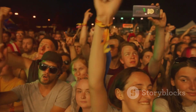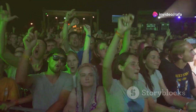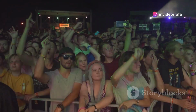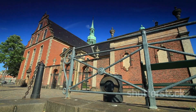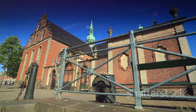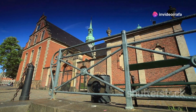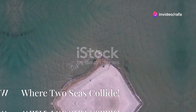Now let's fast forward a few centuries and talk about Roskilde Festival. This iconic music festival is one of the largest in Europe, attracting music lovers from all over the world. The city is also home to the impressive Roskilde Cathedral, a UNESCO World Heritage Site and the burial place of numerous Danish kings and queens. While you're exploring the city, take some time to wander along the charming harbor.